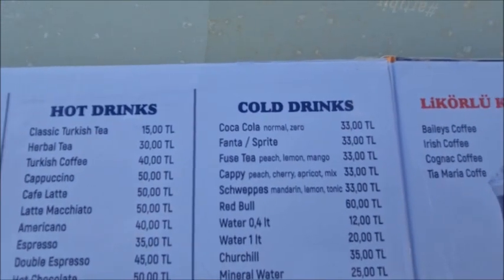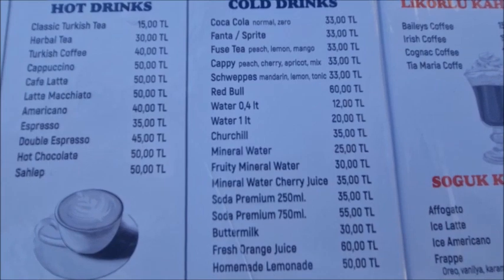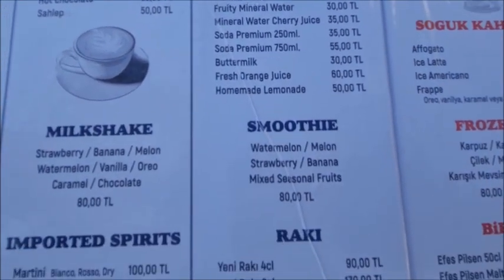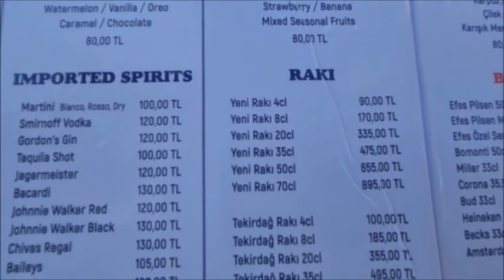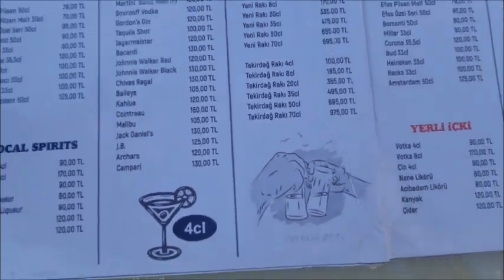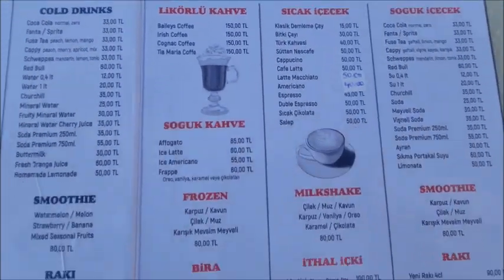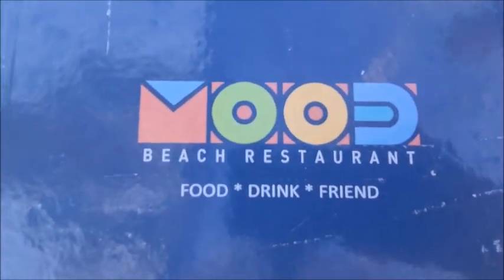Cold drinks. Cola, Fanta, 33 lira. Smoothies, raki, different brands of raki, and carry on. And now this is in Turkish. So that is the menu at Mood Beach Restaurant in Ladies Beach.